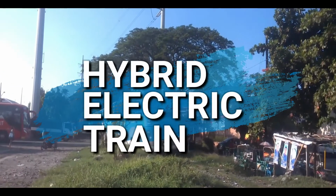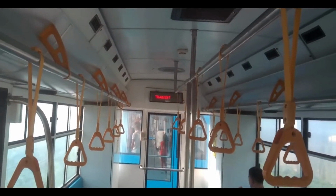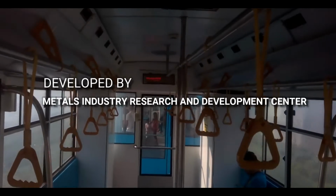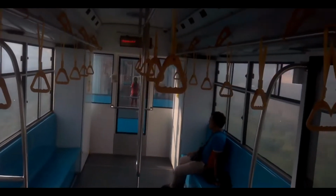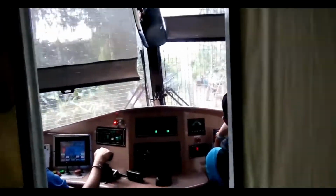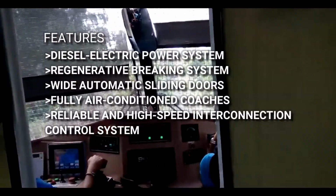This is a hybrid electric train developed by one of the Department of Science and Technology's agencies called the Metals Industry Research and Development Center. It features a diesel-electric power system, which is responsible for its propulsion and power supply.